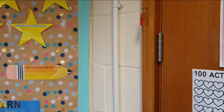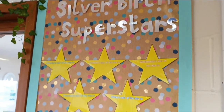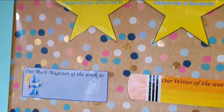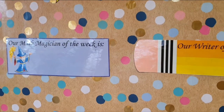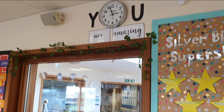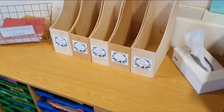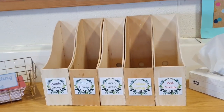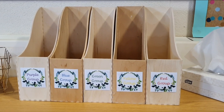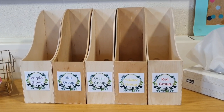poster in with hearts. Here is my Silver Birch Superstars wall, where I have Monday to Friday Star of the Day, and then I've got my Maths Magician and Writer of the Week. And then coming through, I've got You Are Amazing on my clock. This I have recently done, and each one will be filled with each group's Maths and English books, but I'm yet to put them in because I haven't grouped them.